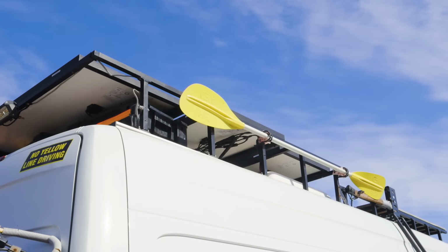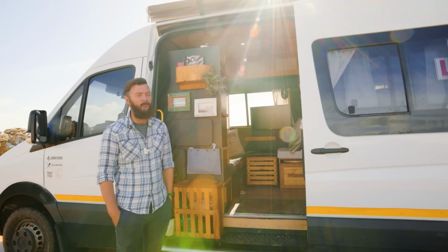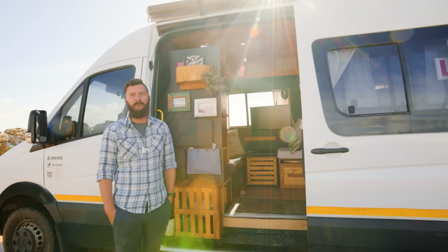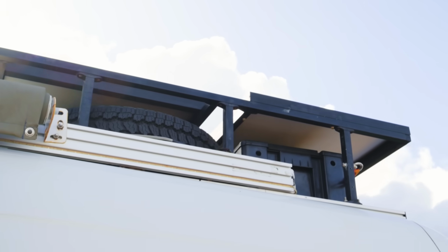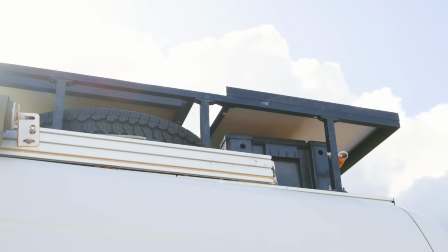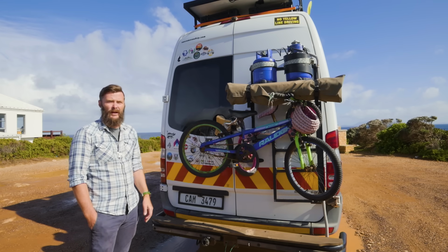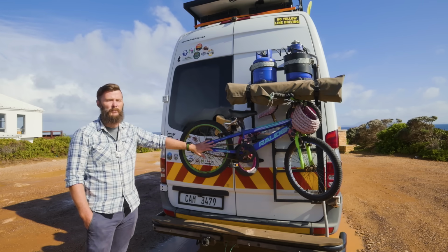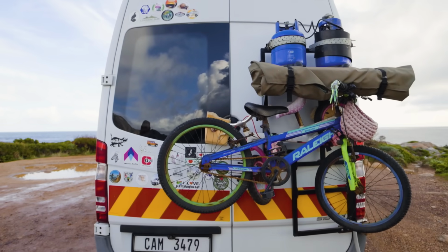Same problem. Looked at the ones you can get. They were insanely expensive and didn't quite offer what we needed. So we made the roof rack from scratch. We've got a nice roof deck up there, and we've got storage under the solar panels, which is amazing. Moving on to the rear, what we have here is a sort of multi-purpose rack. We've got a bike rack for the kids' bikes. We had our bikes on originally, but we never used them and they were getting destroyed being out in the elements all the time.